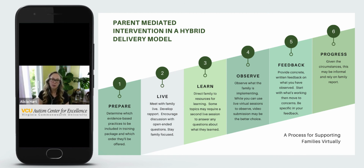And of course, progress monitoring is a part of anything that we do, whether we're talking about parent-mediated interventions or we're talking about education in the classroom or remote education, right? Progress monitoring is always a part of this. Now, when we're talking about parent-mediated interventions and we're using sort of a virtual model, this may be more informal, and it may really rely on the family reporting on what's working and what's not.